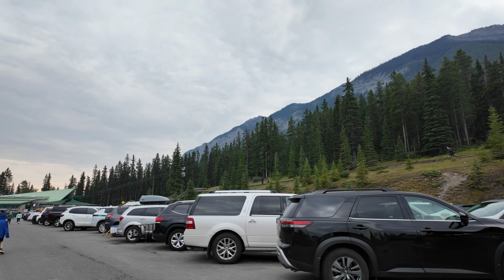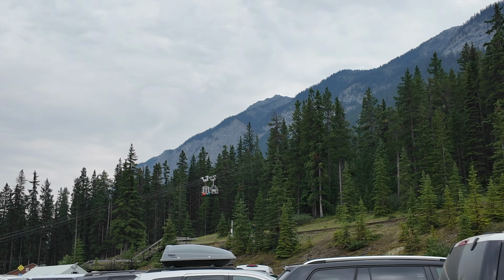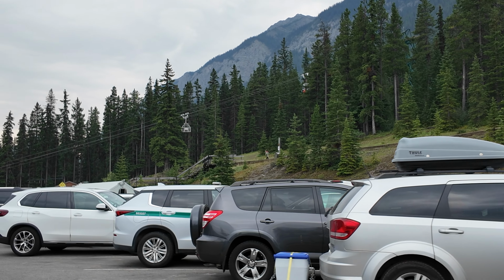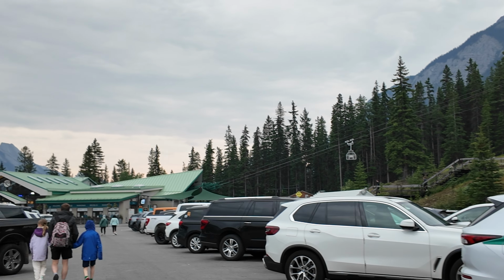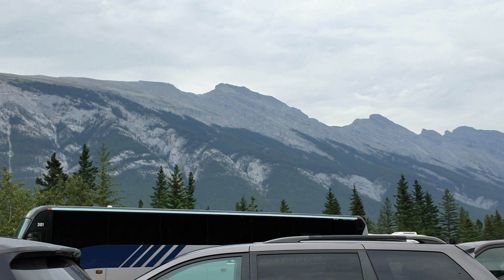We started the day at the Banff Gondola and Hot Springs. Both of these are basically located next to one another just outside of town. They do have decent sized parking lots, but they fill up fast due to their popularity. If you can't get parked here, there are Roam buses from town.